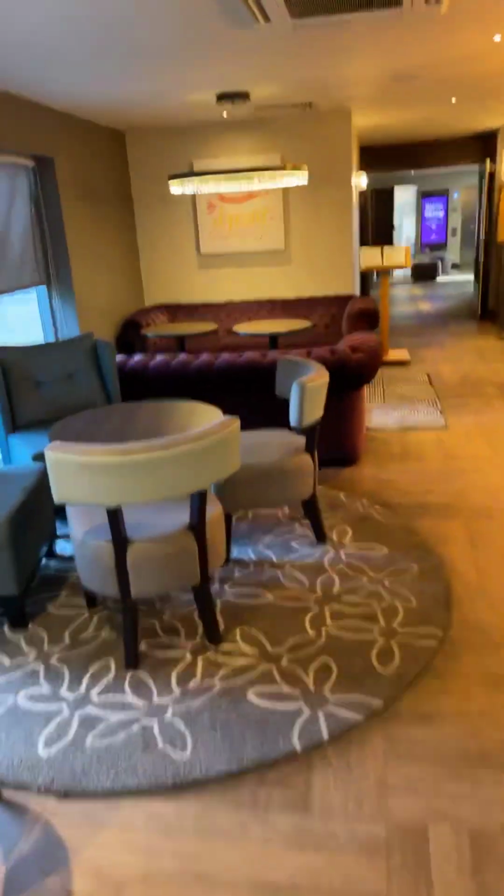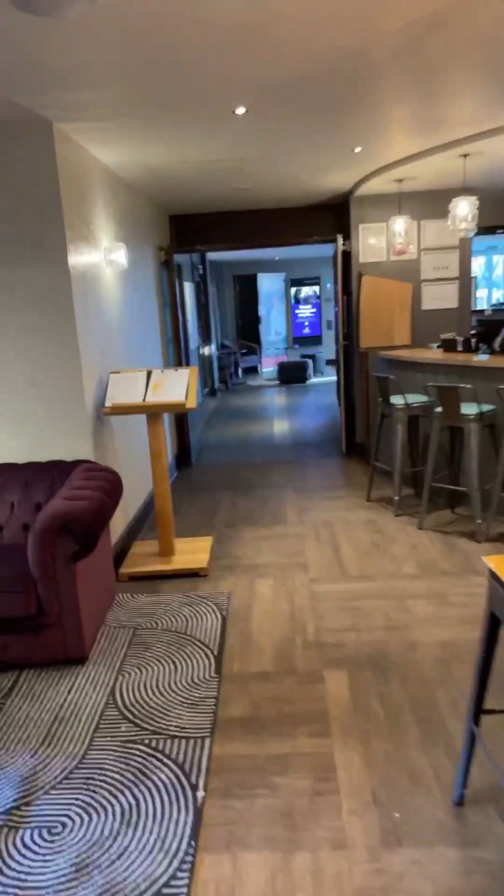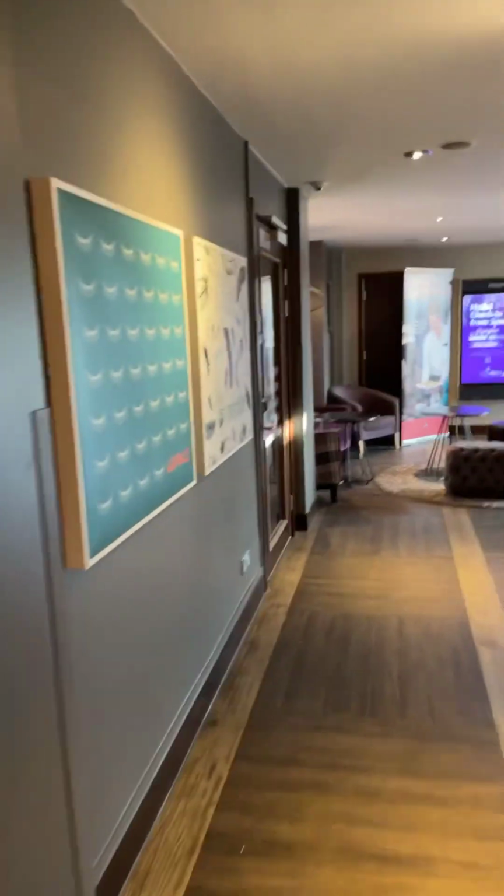This is a very well-run Premier Inn. The bar is very nice. They have your Strongbow, Guinness, Coors. They have everything on tap that you need, you know what I mean?